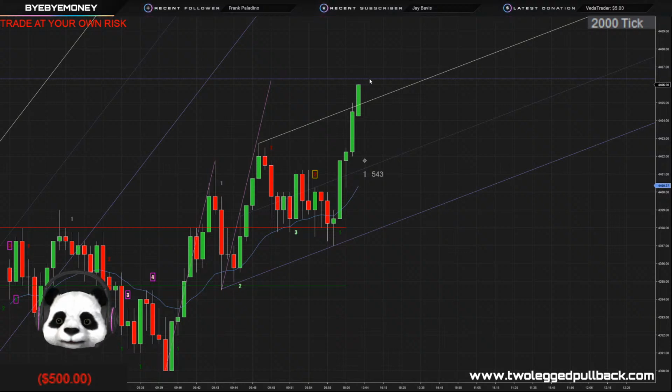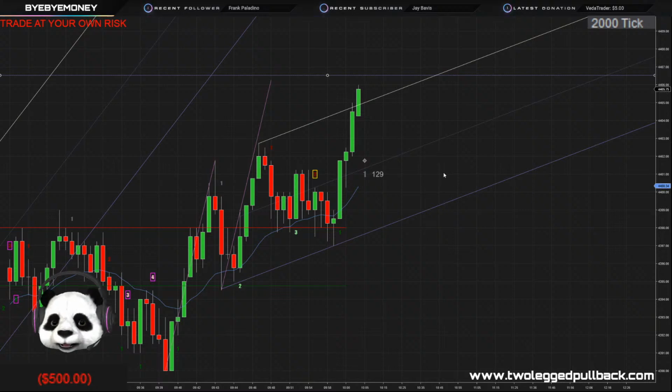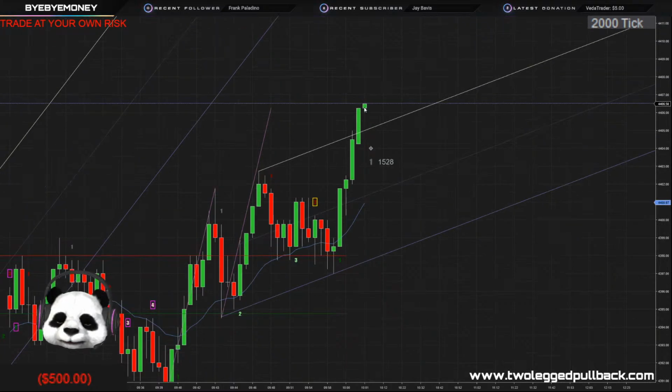Almost hit it. Either it's, yeah, let's go half a point. Hits the measure move perfectly. Some people taking their profits now, as you can see with this bar. People taking their profits off of that measure move. Measure move hit.